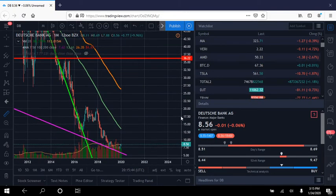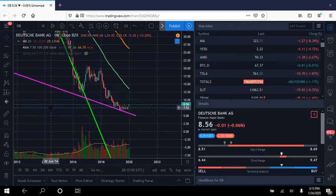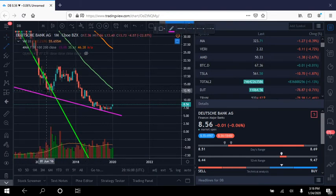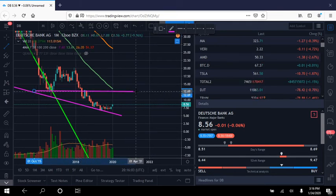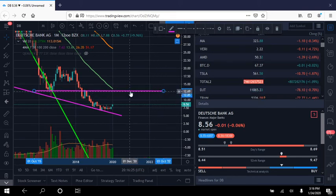But the more logical, in my opinion, level to get above before we could see any type of price action like that would be the previous resistance level. Support and resistance level, yes, in this case. So I'm going to say that it's going to be this level right here at approximately $13. So if there's going to be any type of movement in terms of $90 or $30 or anywhere close, the first level it has to get above and protect and stay above, in my opinion, would be the $12 to $13 level. Let's see right there. Yep, about 13 bucks.